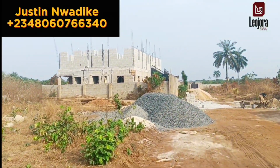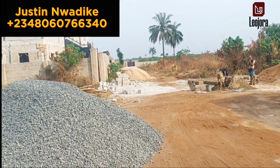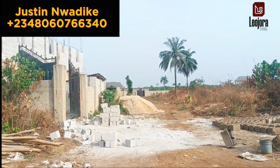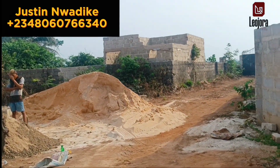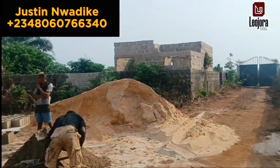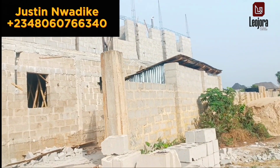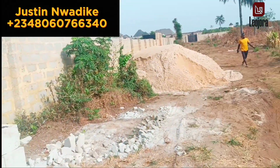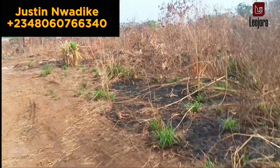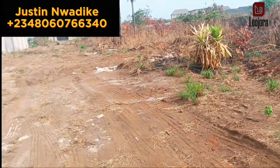Let's take a look around a bit. You can see this client is building already. So call or WhatsApp us now on 08060-766-340 for free site inspection, for more inquiries, and to secure this plot of land before it is sold out.